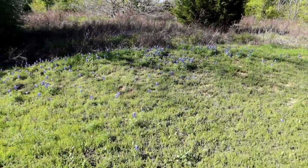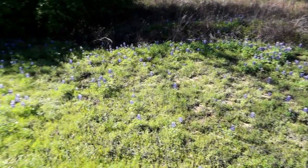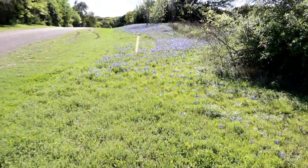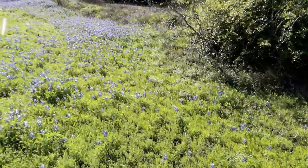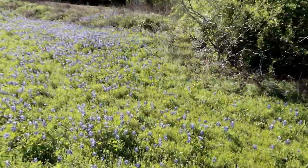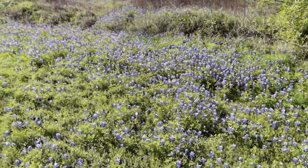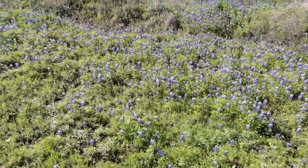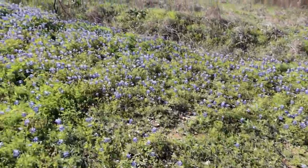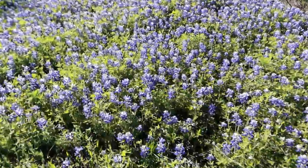Alright, so I finally found a way out to one of the main roads I was looking for. And as I came out, I saw this. And I said, oh man, I gotta walk the wrong way down the road just so I can show you this. Look at all of this. Look at how thick that is in there.